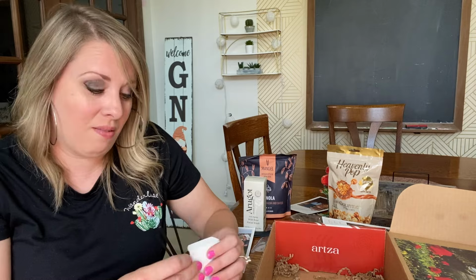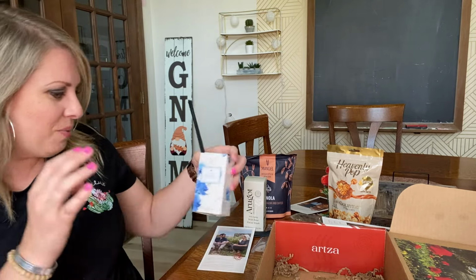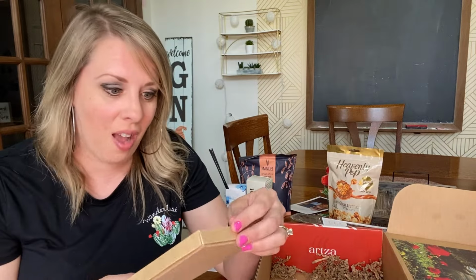That's fun. I love that it's not all the same thing. None of the stuff is repeats of what we got last time. So that's super cool. Let's see what else. We got 2 more things in here. There's a lot in this box.